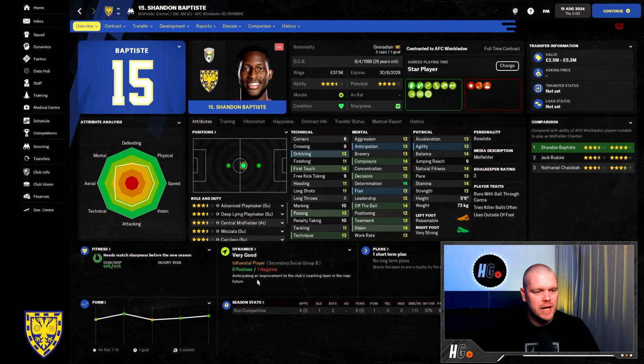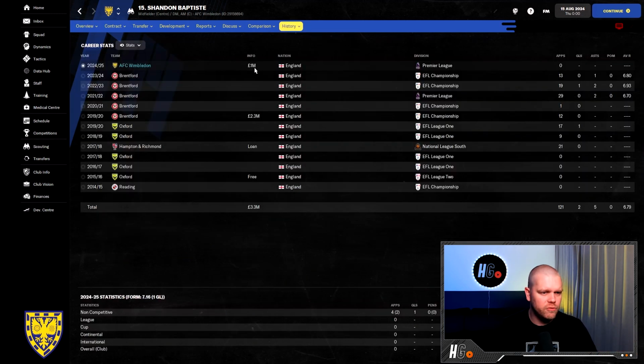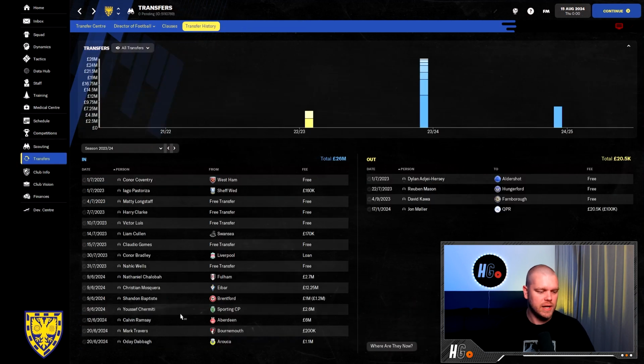Chandon Baptiste comes in as well, another central midfield body. Again, that constant levelling up of the squad. He comes in for £1 million from Brentford, who obviously stayed in the Championship last season.